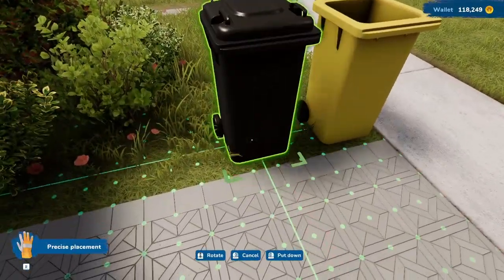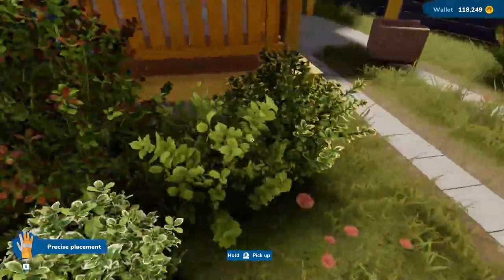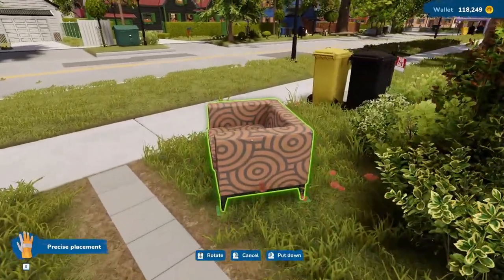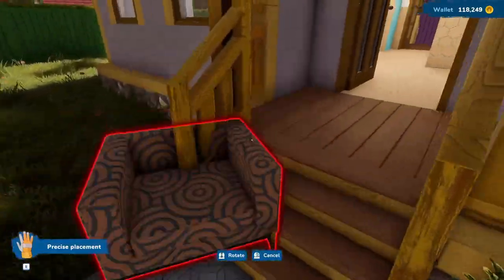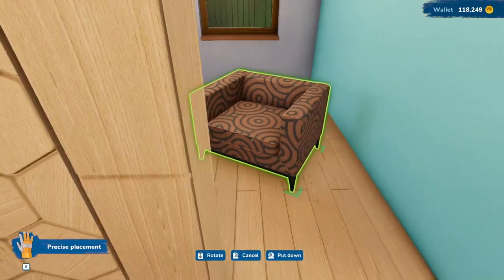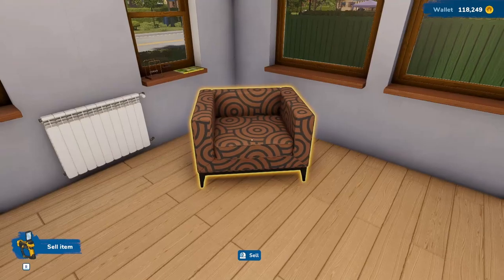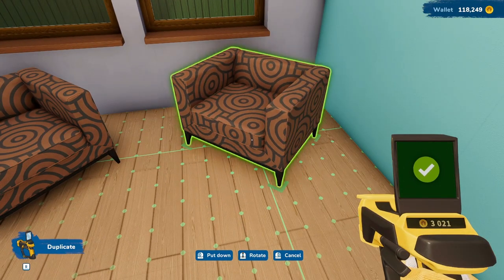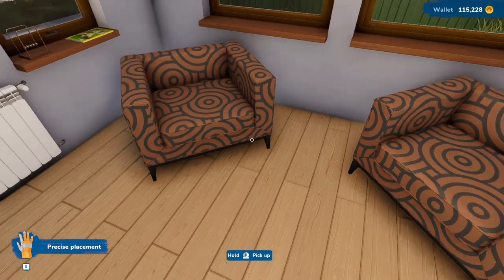These people throwing away all the good stuff. These bushes will remain as they are. This guy will come with me inside, of course, that's why I cleaned it, you know. Barely moving. Barely. It's not that I don't want to move. But it's what it is. Okay. Duplicate this madness in here. Grab the other madness, put it like in there.